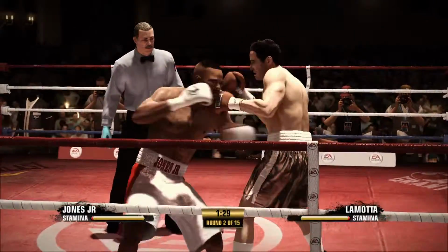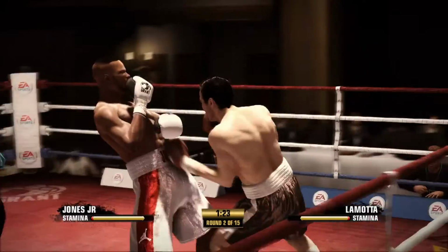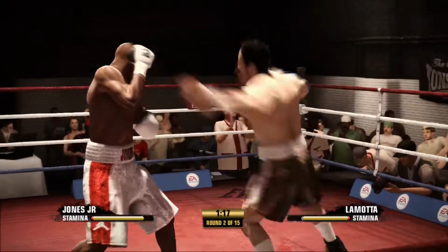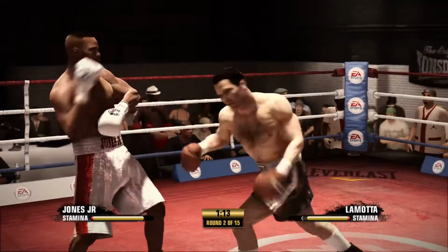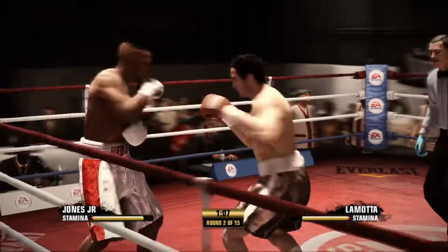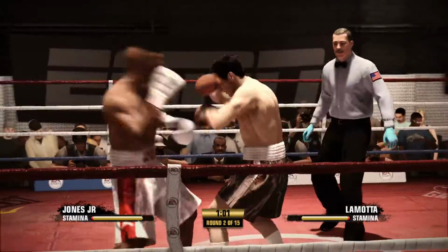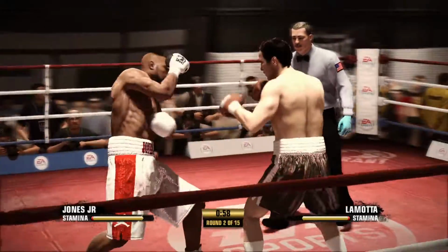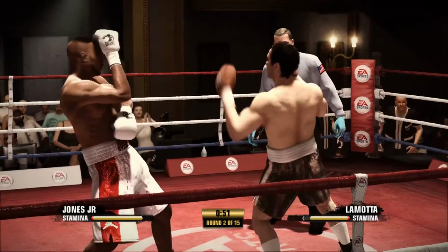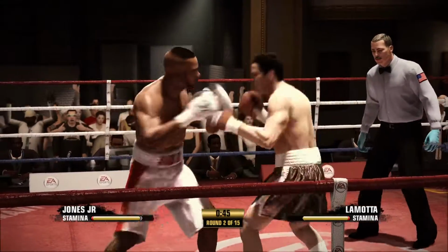Reaching the halfway mark of this round. And now he brings the left hand upstairs. LaMotta's defense did a good job there, able to avoid that punch. LaMotta's got to deal with a cut cheek. Now just wasting everybody's time holding on.